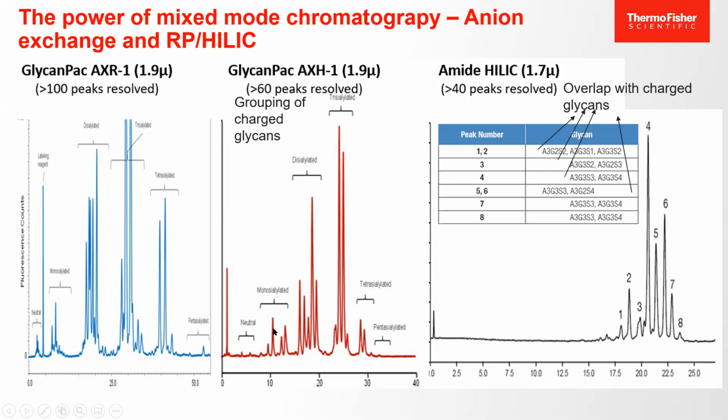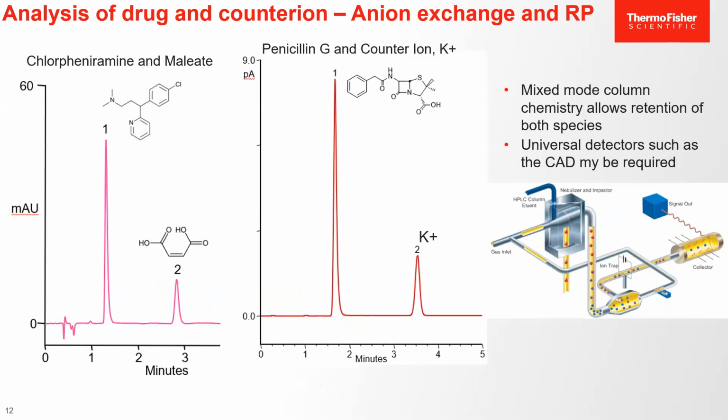And again, we're now starting to separate the glycans by conformation, but also into groups of charge. You'll get the neutrals in one group, monosialylated, di, tri, tetra, all the way up. So now you've got a different separation, again, depending on the analyte.